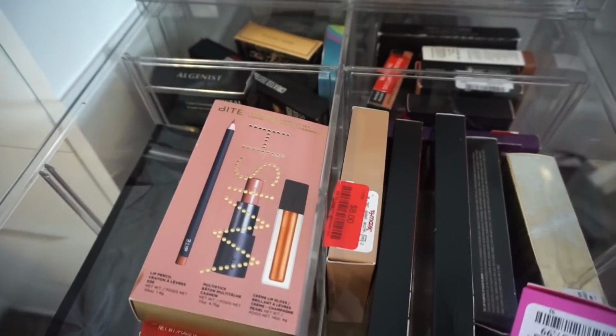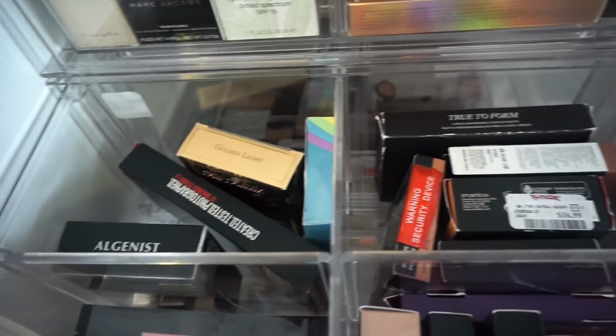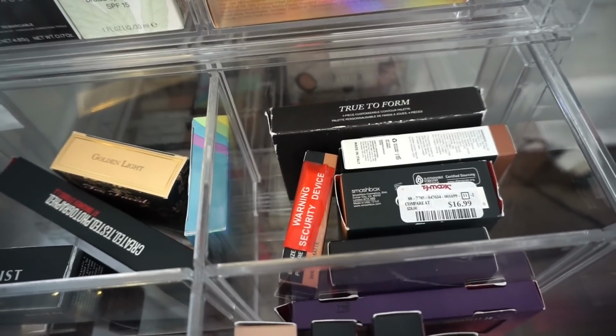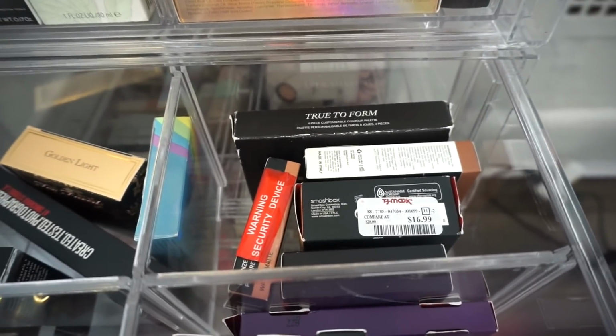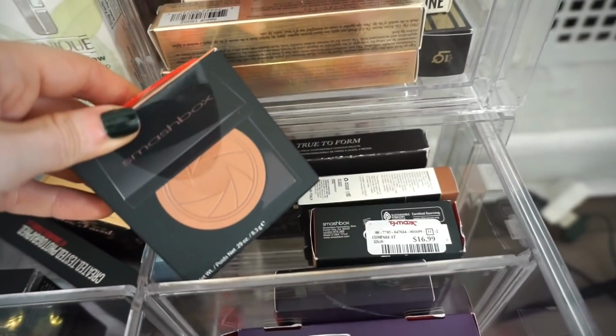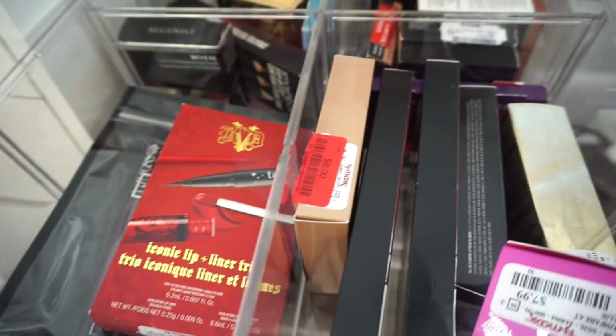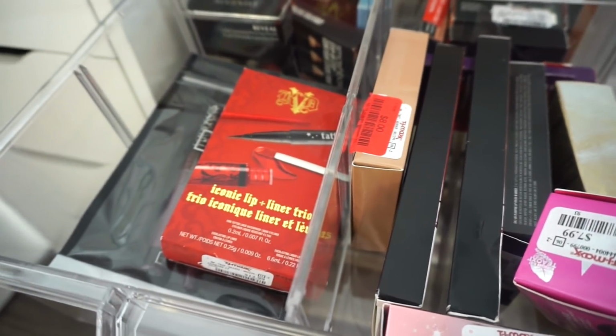Okay, next drawer here is basically where I put my bronzers, cream contouring products, stuff like that, as well as in this little section here too, I put a bunch of those guys. So for example, this Smashbox one, which is so cute. And then the Smashbox one.